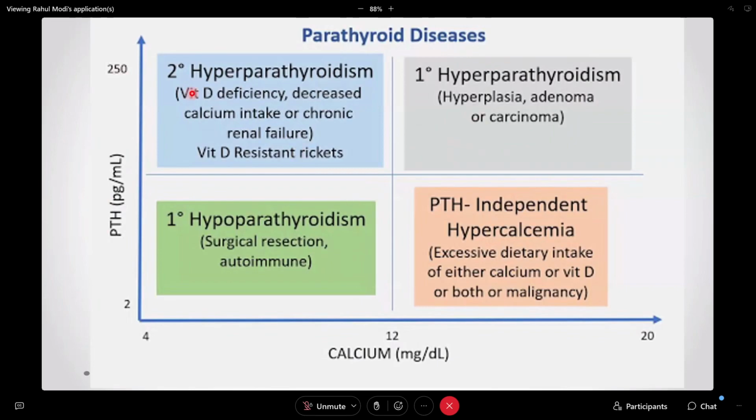No. The first is vitamin D. If there is a vitamin D deficiency, then you cannot label it as primary hyperparathyroidism. It is secondary, secondary to a deficiency in the body. I hope that clears things out.